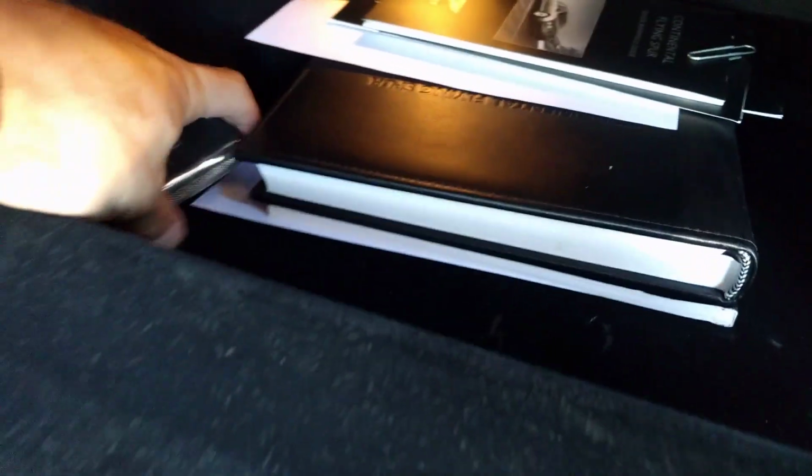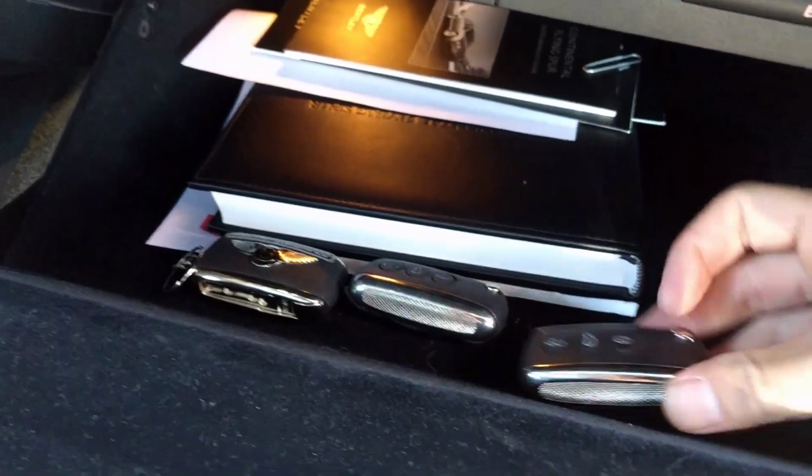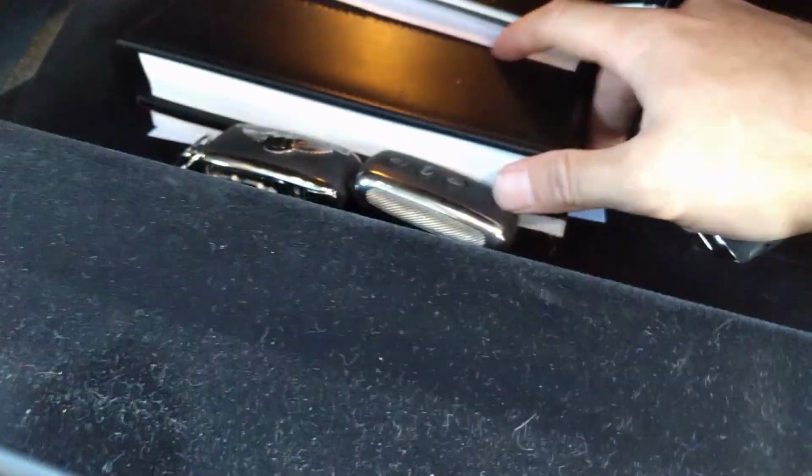More leather on the dash and steering wheel, but I've got 3 keys. I've got one in my right hand, but got 2 here. Got all the books and everything. There's a 3rd key. One of them is a valet key. Got all the original owner's manuals and all that good stuff.